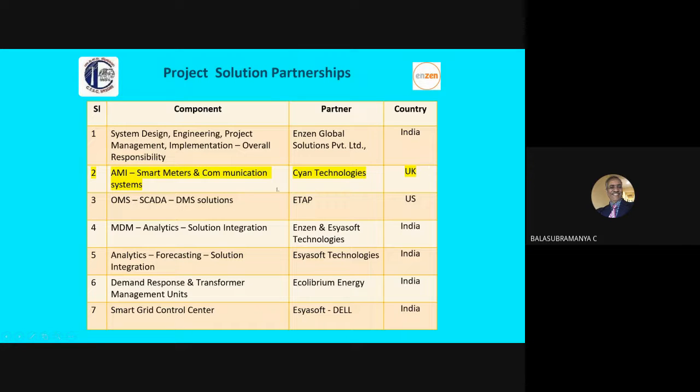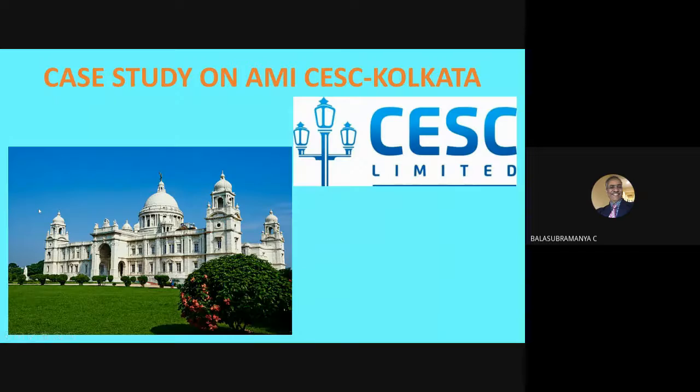And they have integrated the whole meter into a horizon, what we call the pilot horizon. And the next bulk is to be decided by the electricity department as such. Okay, this is another case study, Kolkata. So, as CESC, Calcutta Electric Supply Company.